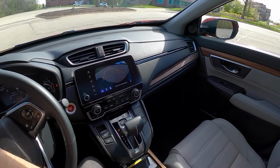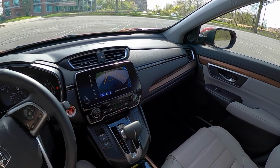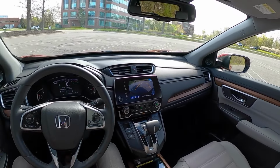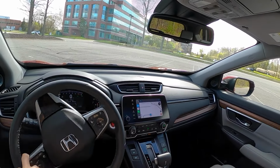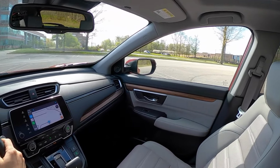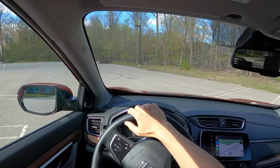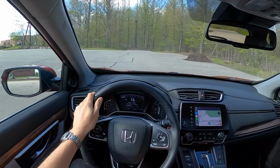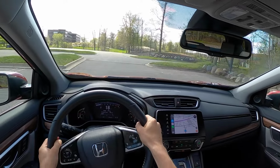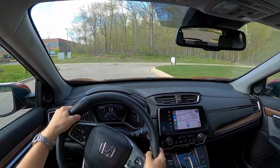You get Honda's weird fisheye reverse camera. Definitely not the best in the biz, but it does the job. And of course, standard for 2020 is Honda Sensing full safety suite. Good turning radius too. One thing I do appreciate about the CR-V is that it hasn't really increased in size much over the years. It's still a pretty maneuverable, nicely sized crossover.